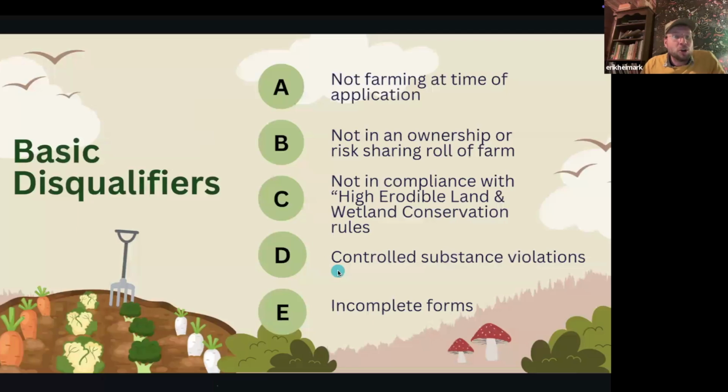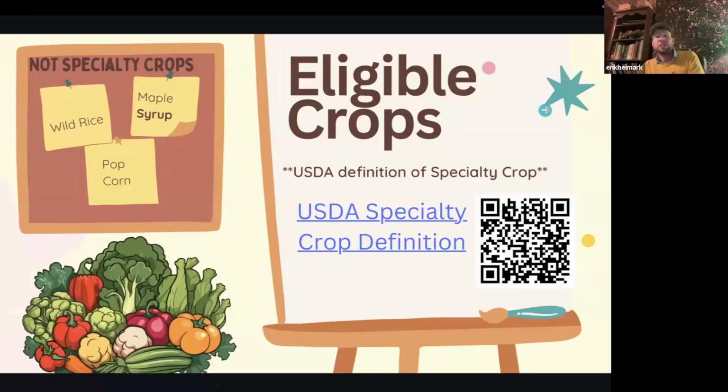And then if you have a controlled substance violation, you're not eligible, as well as if you don't complete the form. If you miss one signature, you're no longer eligible. And that's why we're going to really pressure you guys into filling out all these forms completely, even if you think you've done them already, because we want to make sure that everyone is going to get a cut of these dollars. Now, those are the basic disqualifiers.